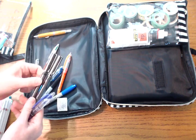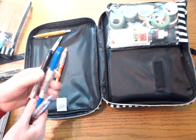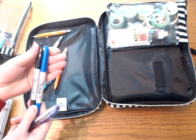And some Uniball Deluxe Micros. There's another Right Dudes. And then my 2 double-sided Sharpies. These are absolute favorites. These are genius. I just completely love these.